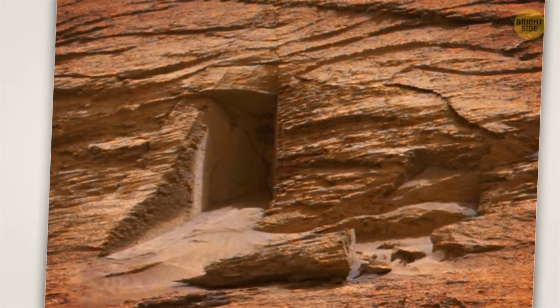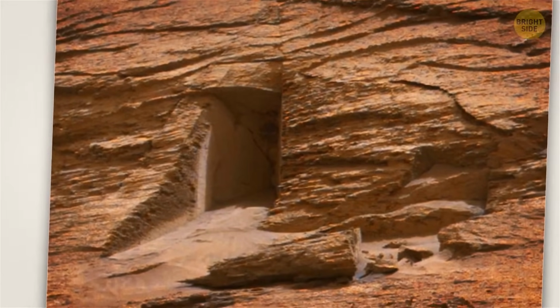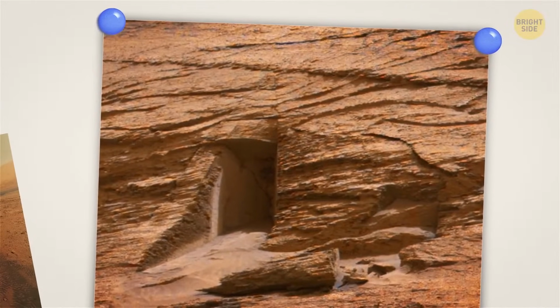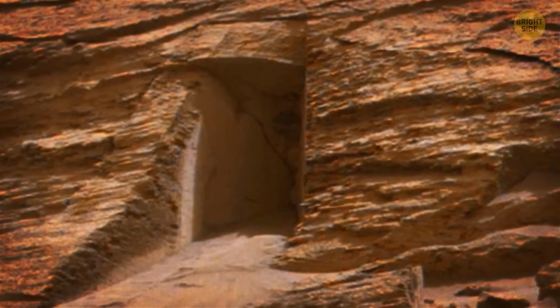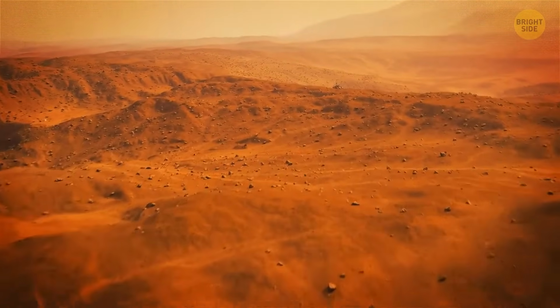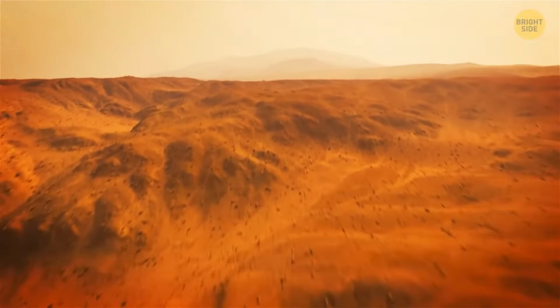And now, how about another bizarre thing astronomers noticed on the surface of Mars? Is that a door to someone's house? It was NASA's Curiosity rover that sent this image to Earth. It became viral because this formation over here, see, looks like a door. Unfortunately, scientists, due to their rational minds, were quick to disappoint us. They claimed that it was just a natural part of the Martian landscape.